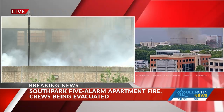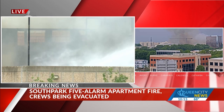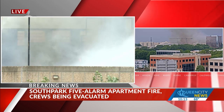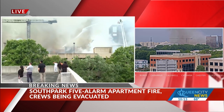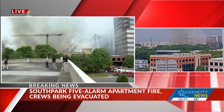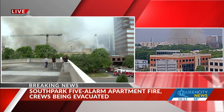No, we don't. There's a lot of construction all over the South Charlotte area, certainly in the South Park area. This is a block or two away from South Park Mall. Water being poured on by the Charlotte Fire Department. This is a multi-story apartment complex that is under construction. And through those flames, you can see people there on the roof taking pictures and watching.